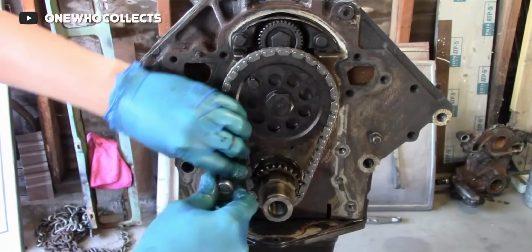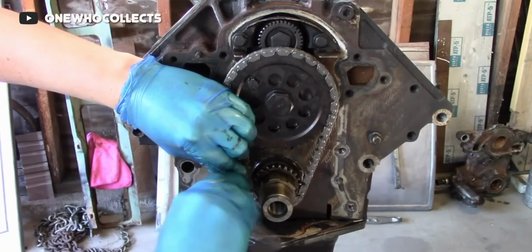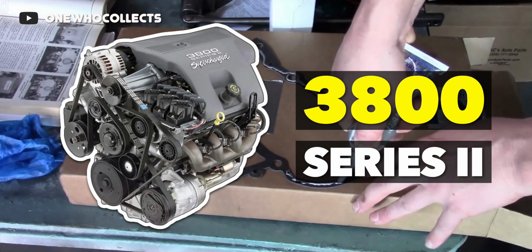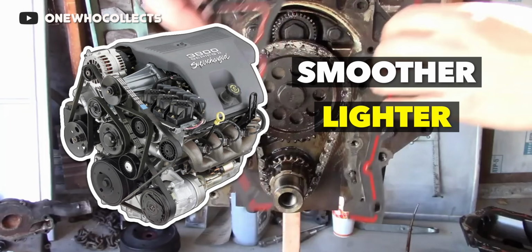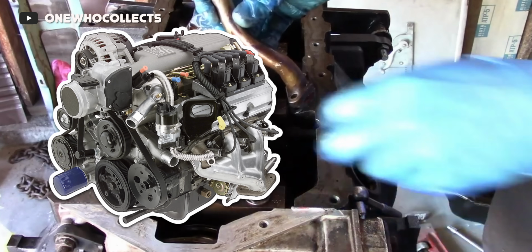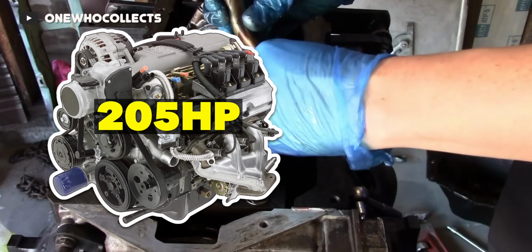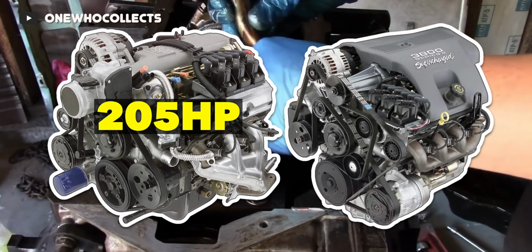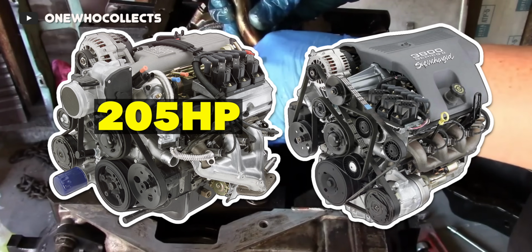Arguably the best version of the 3800 came around in 1995, and it was known as the 3800 Series 2, which had a ton of new changes that made it smoother, lighter, and produced quite a bit more power, with the naturally aspirated version coming in at 205 horsepower, the exact same amount as the previous supercharged models, and then the new supercharged models output a much healthier 240 horsepower. And I know that on paper, 240 horsepower out of a supercharged 3.8 liter V6 sounds pretty weak, and well, it's because it is pretty weak.